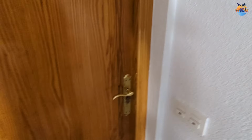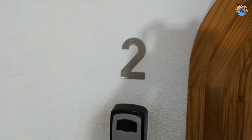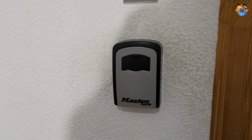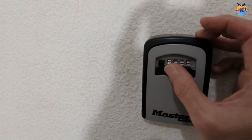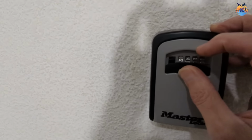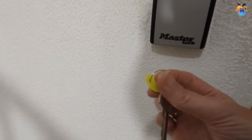So here we go. As I said, there is a box. I'm on the second floor. There is a box on the wall. You have to put in the code that you're given for the box. And I can't show you that again, obviously. And you will end up with the room key.